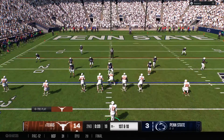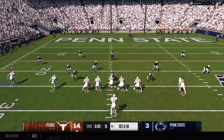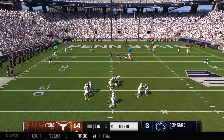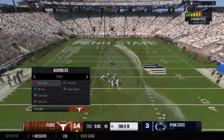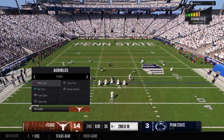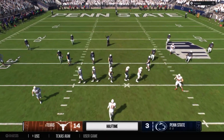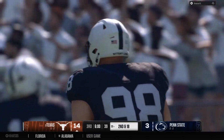From the 25-yard line, it's 1st and 10. He's looking to throw it. They're trying to get to it. We played 2 quarters here. Time to go to Kevin Connors in our halftime update.